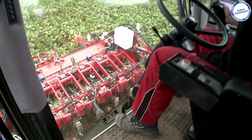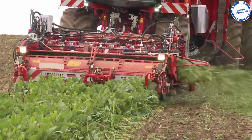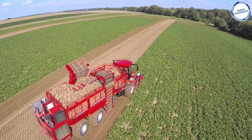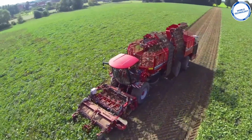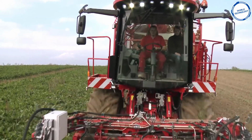The unique Holmer Easy Lift system guarantees best harvesting results. The chassis concept with an integrated slope sensor ensures stability in all situations. The consistently lightweight construction stands for unrivaled soil protection, and the intelligent Holmer Eco Power combines the best performance with the lowest fuel consumption.